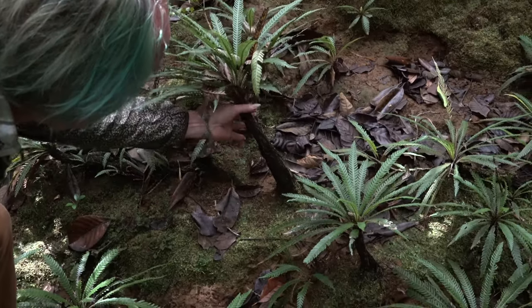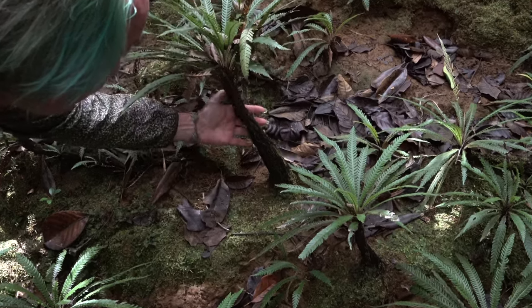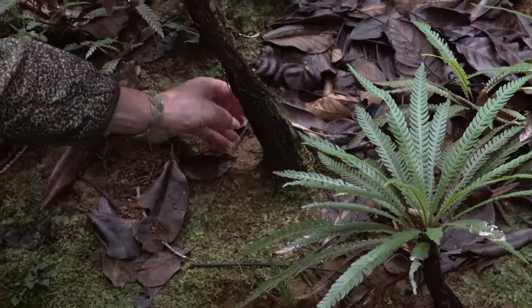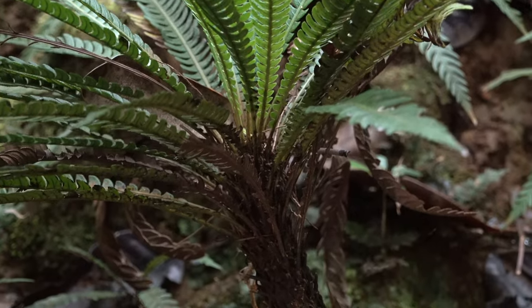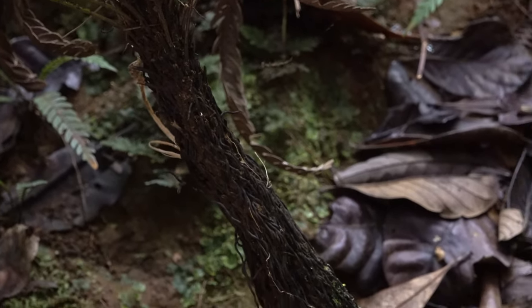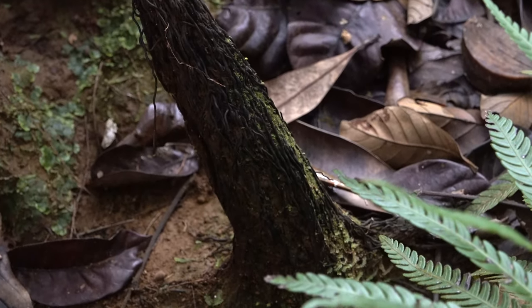We clearly see the stem here at the top and all the new roots appearing along and more branched, and finally creating this trunk, which is about 5 centimeters in diameter, but this trunk actually is made of roots. The stem itself is only about 2 centimeters thick.